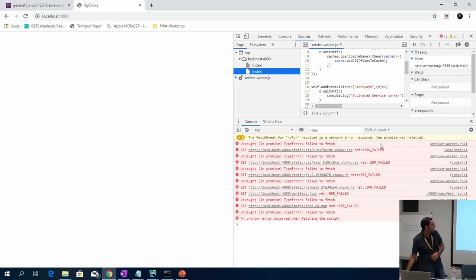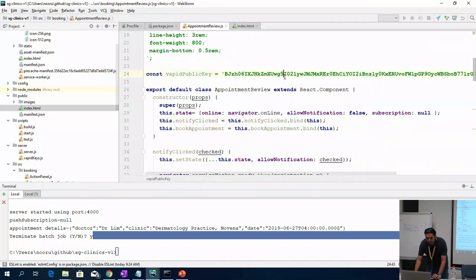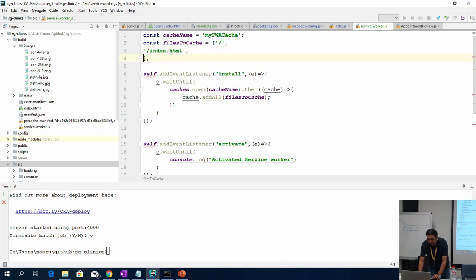That itself is a tedious task. Or if you just want to try, you could copy one, go back, and keep on adding that to your list of files to cache, and you will see that it will eventually get resolved. But we don't need to do that because there is a much easier way.